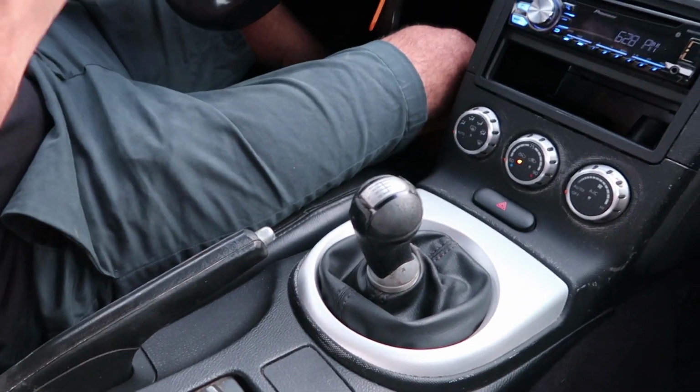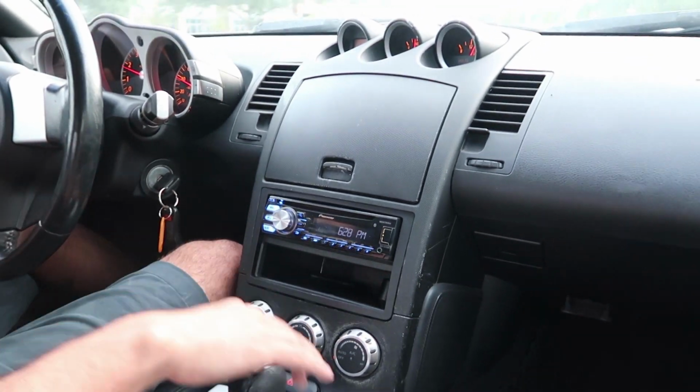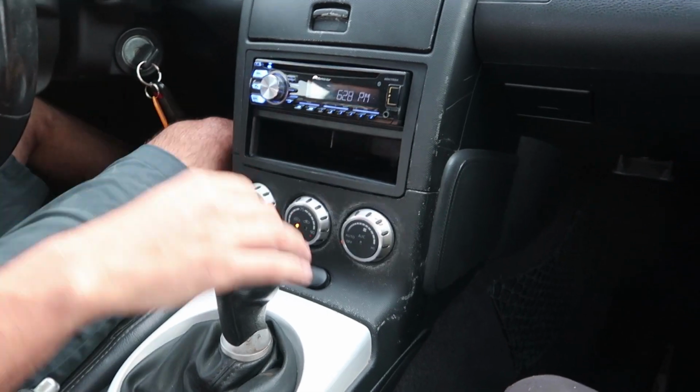You don't need nitrous. This is it. Dude, did you feel that? Yeah, it was spinning. Let's try the gears. Normal driving. It shifted to second perfect too. Fourth, fifth has a small grind. Sixth great.